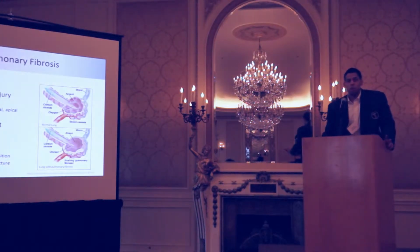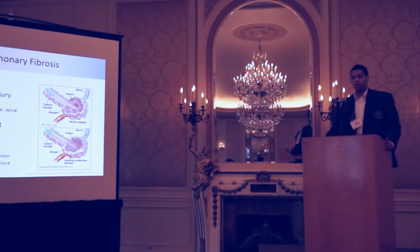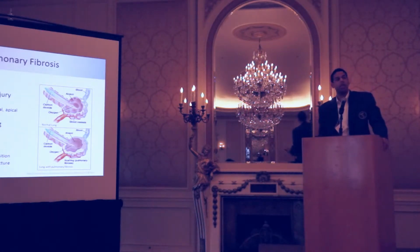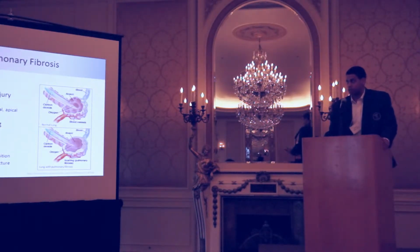So to begin, pulmonary fibrosis is a degenerative disease that affects the human airway tissue, progressively stiffening it. And there is no effective cure. In fact, the only treatment option available for patients who have pulmonary fibrosis is lung transplantation. And typically, patients that do not receive a transplanted lung will die within 5 years of the onset of their disease.